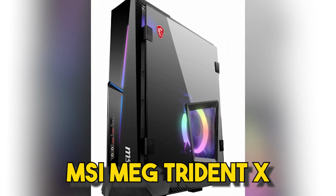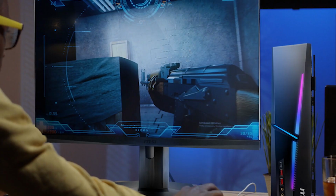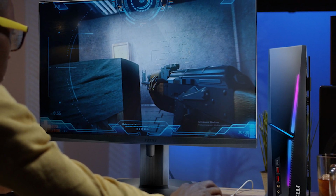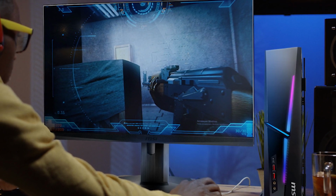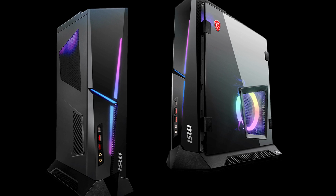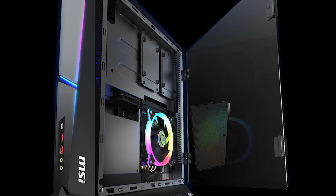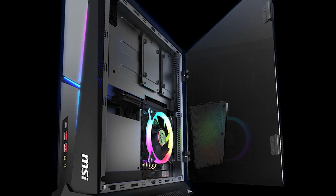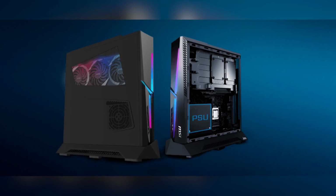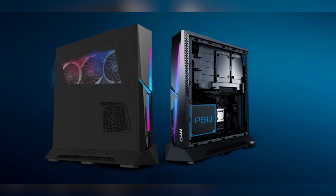Number 7. MSI MEG Trident X. For mobile gamers, the MSI MEG Trident X is a powerful small machine. It has a slim vertical frame that is designed to take up the least amount of area possible, and it has every part that is generally included in a full tower installation. With this piece of equipment, you only get pure effectiveness.